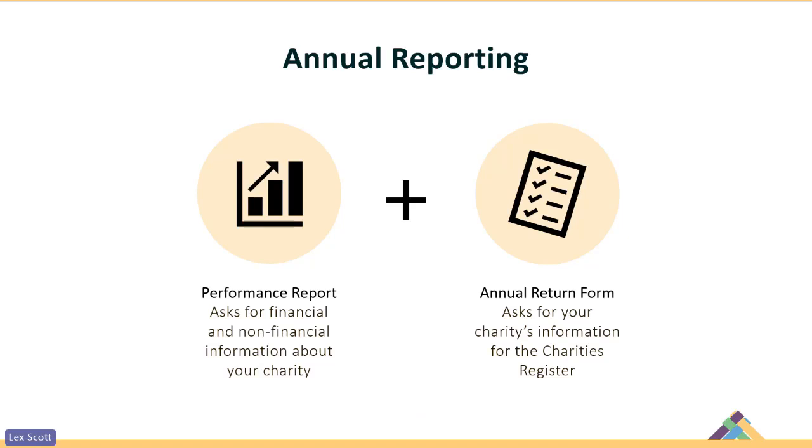Your completed annual return will be publicly available and is collated with the other charities on the register to provide information about the wider charitable sector in Aotearoa.